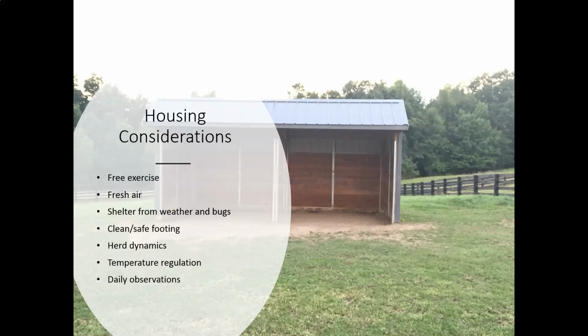The other thing you want to keep in mind in a group situation is herd dynamics. Just because your horse was boss and top of the totem pole in its early teens, he may start losing some of that social status as he gets older. He also may take longer to eat, and other horses may start interrupting his feeding. So those are all things you want to observe and watch out for to make sure that the herd dynamics, especially around feeding time, are conducive so that your horse is getting into the shelter as well as getting enough feed.